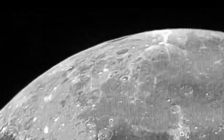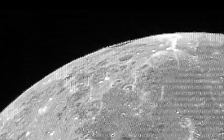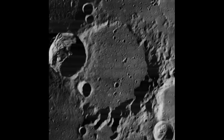Then on the 19th, return to the same area and look for the crater Anaxagoras, a sharply defined and deep impact crater. On subsequent nights, one can see bright rays of debris as the moon heads towards being full.